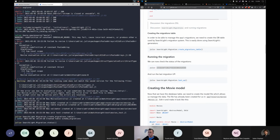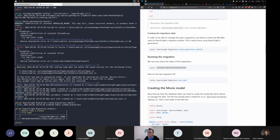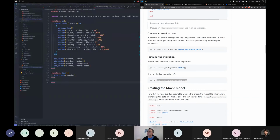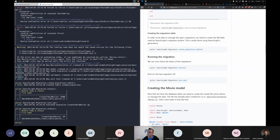For example, we can ask if there are any migrations that it knows of and what's the status of these migrations. As you can see, the migrations API told us that there is a create table movies migration, which is down, so it means it hasn't been run yet. If we now run the migration by calling up, it's going to run the code in this module and create the movies table for us. Okay, so now the table has been created. If we look again at the status, we're going to see the migration is now up. So the code has been run.